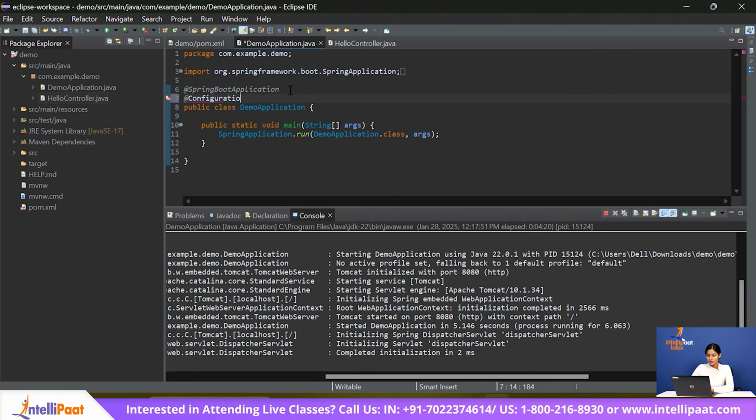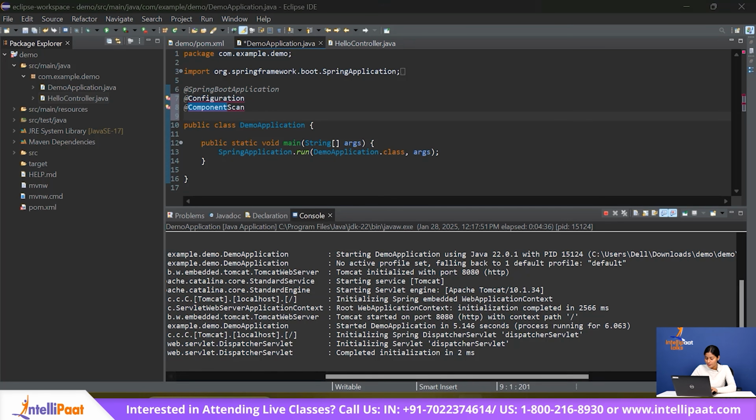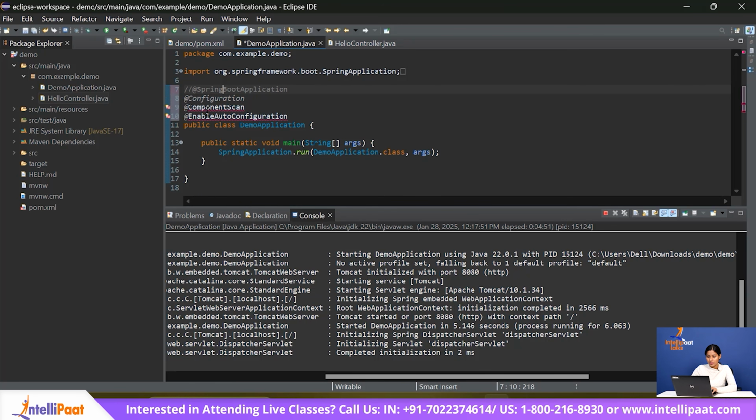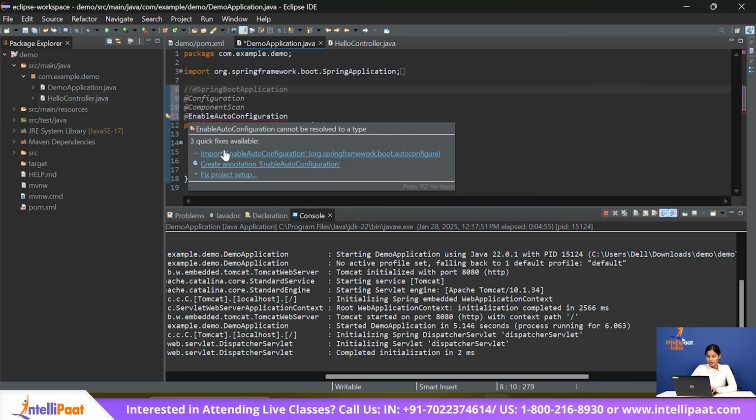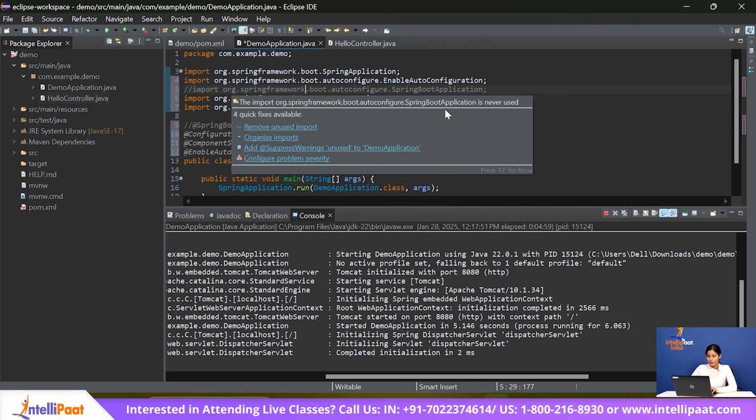Configuration, component scan, what was the last one? Enable auto configuration. Now I'll have to import these three: configuration, component scan, and enable auto configuration. I'll just comment that out as well.